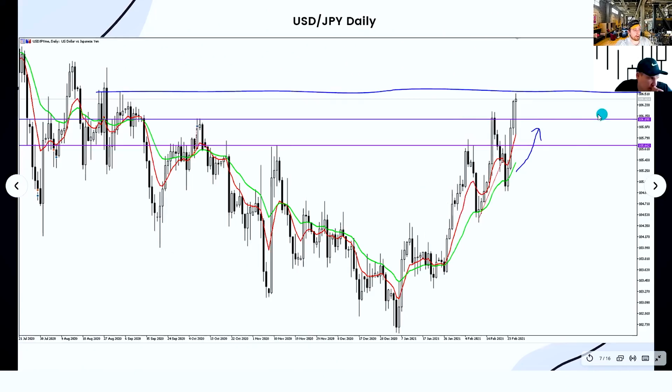Now we've seen price come up to this next level, which is interesting, the 106.5 level, where we've got a little bit of resistance all the way back on the 27th of August, in the month of August, because there's quite a few touches on this level. So that's the area that I'm looking at.